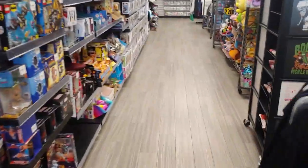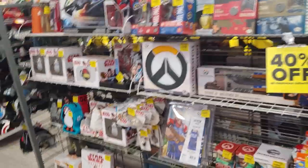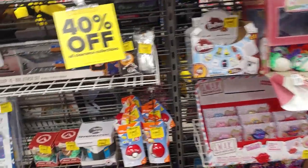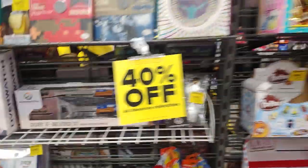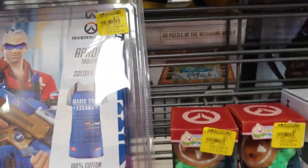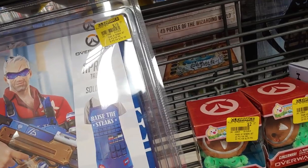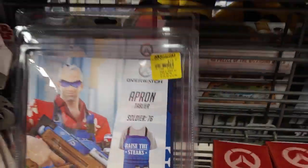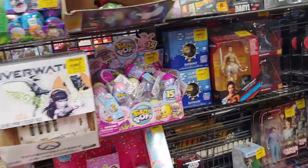Alright, let's go check the clearance section. They're also having 40% off on all clearance collectibles. I wonder if it's an additional 40% off. Because let's see, 40% off this, 20 bucks would be $8 off. So, yeah. Not too shabby. Like 11, 12 bucks.